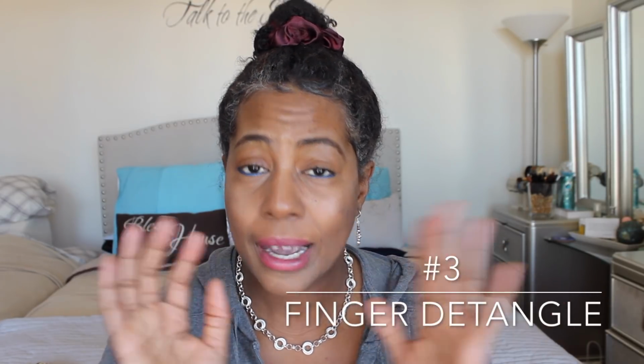The third way that you can reduce breakage, thereby improving length retention, is to finger detangle. Now, I'm not saying that you have to finger detangle exclusively. Even if your hair is fine, if you have lots of density, finger detangling may not remove all of the shed hair. What you can do is start the process out with finger detangling. So when you're sectioning your hair to detangle it, start out by pulling apart, separating very carefully, and removing shed hair as much as you can with your fingers.